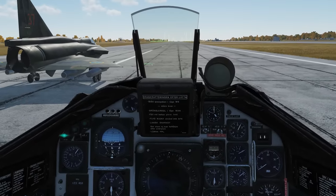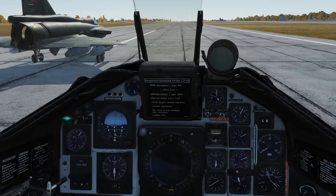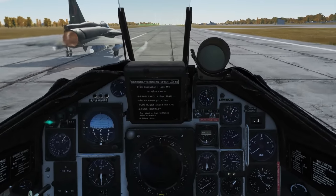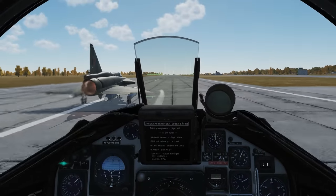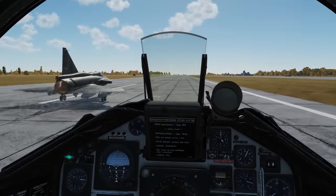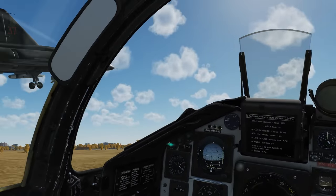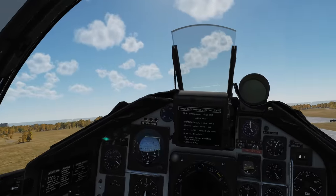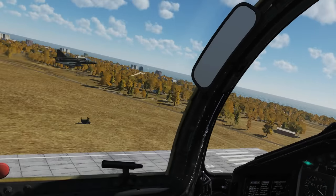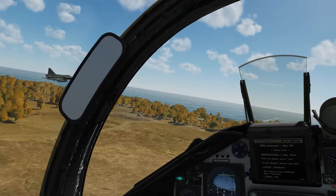Brakes set. Throttle up. Ready, go. Rotate. Yeah, up. And go straight into trail formation. Trail. Top of the stage one.